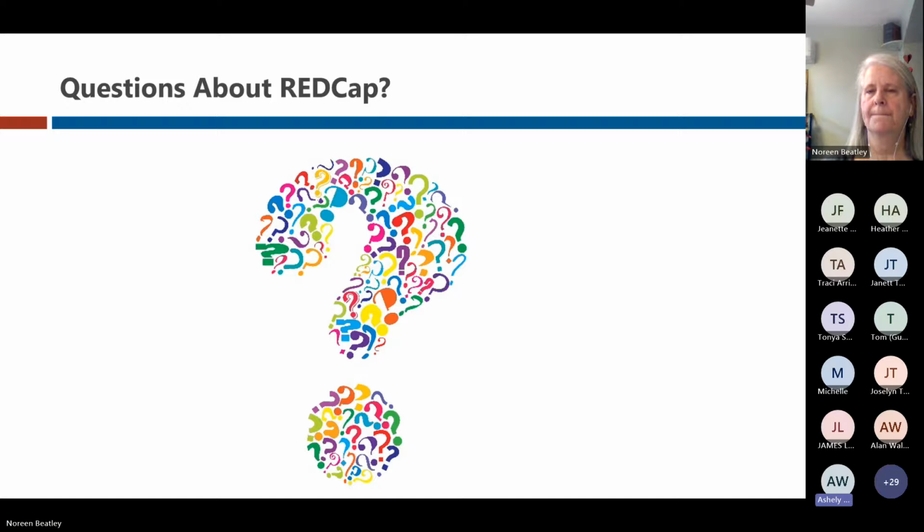Thanks, Noreen. We have a question about logging into the REDCap app. When this person logged in, it said they required a 6-digit code to log in. They wanted to know if this will be provided to them. No, that's a great question. When you logged into REDCap, you should have had to set up your account. If you've already downloaded the REDCap app, that means you did sign in and set up a password. That's a 6-digit code.